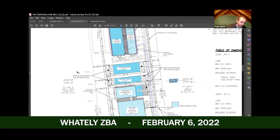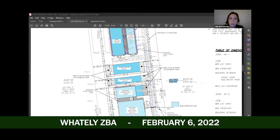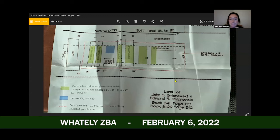Does anyone have that figure 14 from the prior approval? Is this the one you mean, Chair? Can you see it? I can't see it yet. How about now? Yeah. All right, so the green legend says shortened and relocated greenhouses. So that was the concept of actually shortening them.